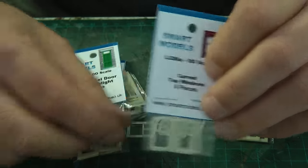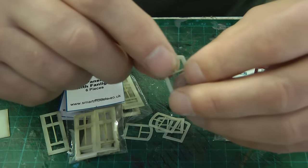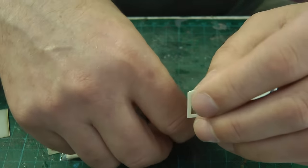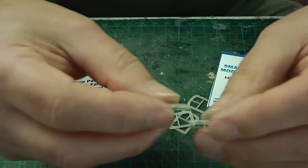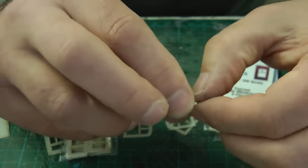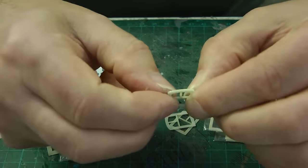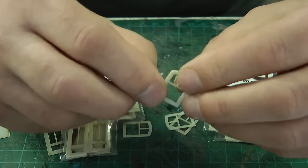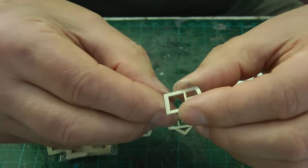LC06A. They've got a curved top to them, so that will add a new unique style to the building. They're quite thin, these, so I'm going to super glue two together, give them that little bit of thickness, and so I can push them through the card when I cut out, hopefully without them snapping. But so yeah, this should work out quite well.